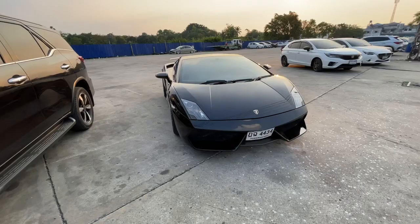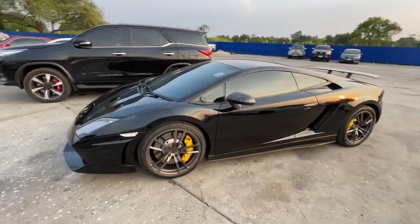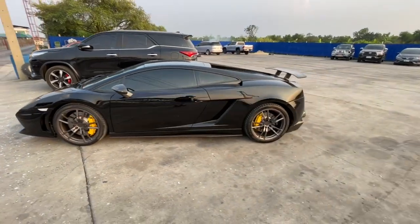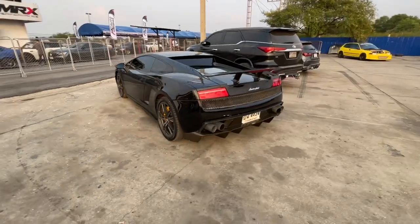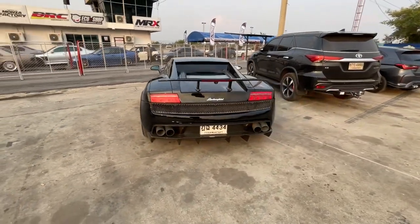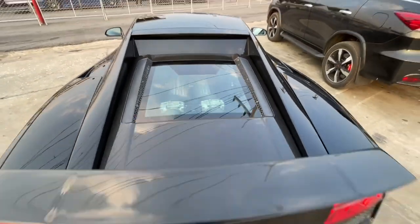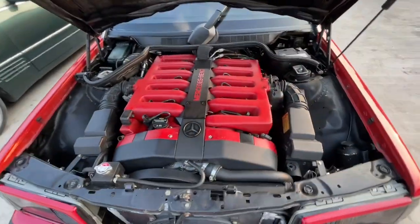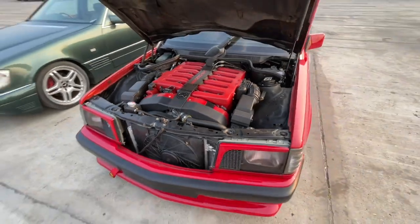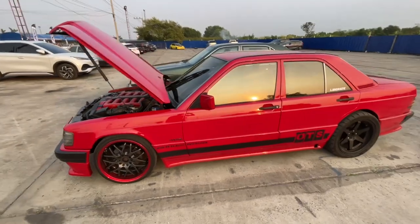Here we go. Here's a Lamborghini. That's pretty awesome. I wonder if this guy's gonna go down the drag strip. It's got some carbon fiber rear diffuser and the engine lid. That's pretty awesome. Look at the engine in this thing. That looks so ridiculous. What is that, a V12? That's a Mercedes V12.